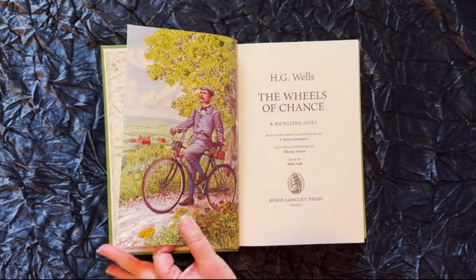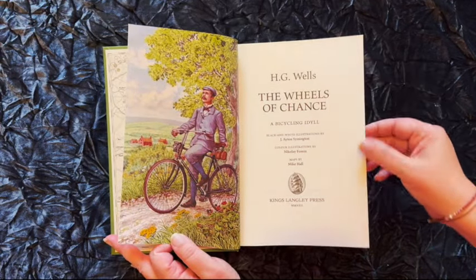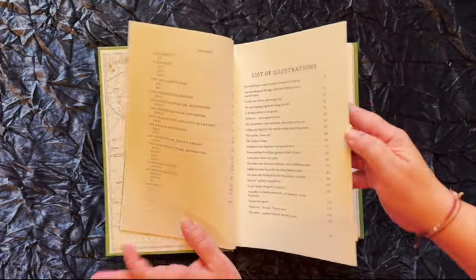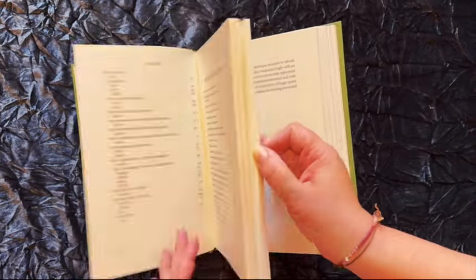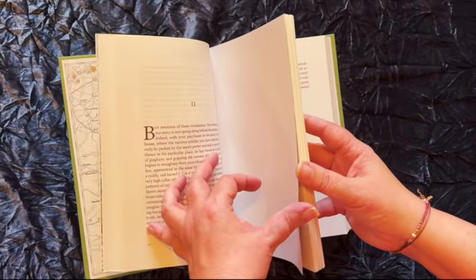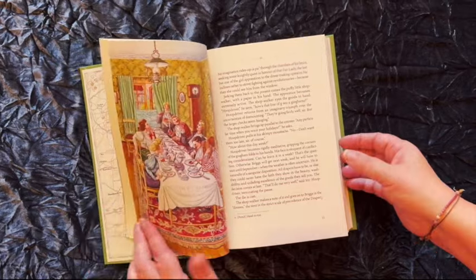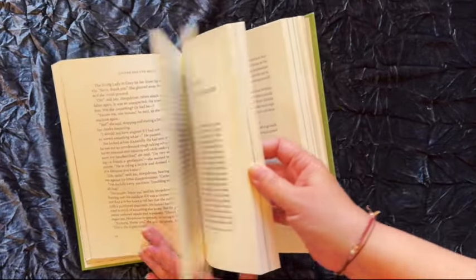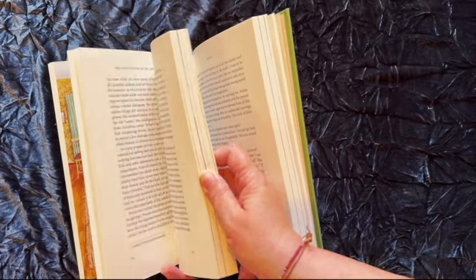This special edition's bound in green cloth with gilt accents. It's illustrated in colour by Nicolai Foman, and it also features classic period illustrations in black and white from the first edition by J. Aidan Symington. It even includes vintage-style maps by Mike Hall. It's a lovely book, and I've already pre-ordered their second publication, The Woman in White by Wilkie Collins, which will come out next year.